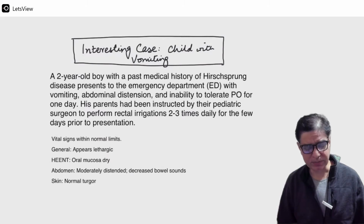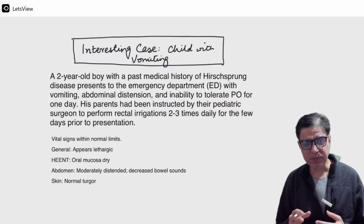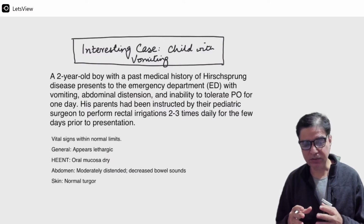So, to sum up this case, a 2-year-old has got a past history of known Hirschsprung disease. He is under a pediatric surgeon, and for the last 2 days, he has developed vomiting, he has developed abdominal distension, and he cannot tolerate oral fluid. So he has failed oral fluid challenge. And for the last few days, his parents have been doing rectal irrigations because they have been advised by the pediatric surgeons. So in other words, he hasn't had any proper surgical operation so far for his condition. He's on conservative management.